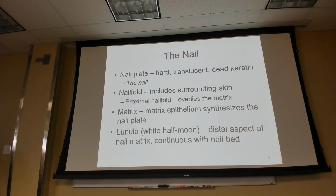Again, of anatomy, we know that we have the nail plate, hard, translucent, the dead keratin, that would be the stuff that we've got to cut off, right? We can have the matrix, that is the synthesis of that nail plate, and the lunula, the white half moons.